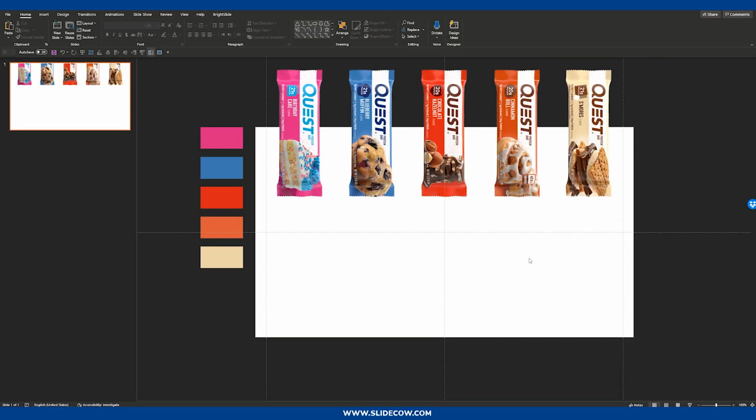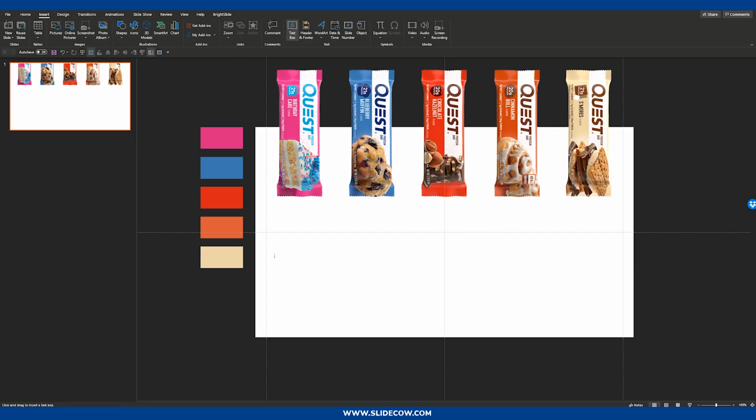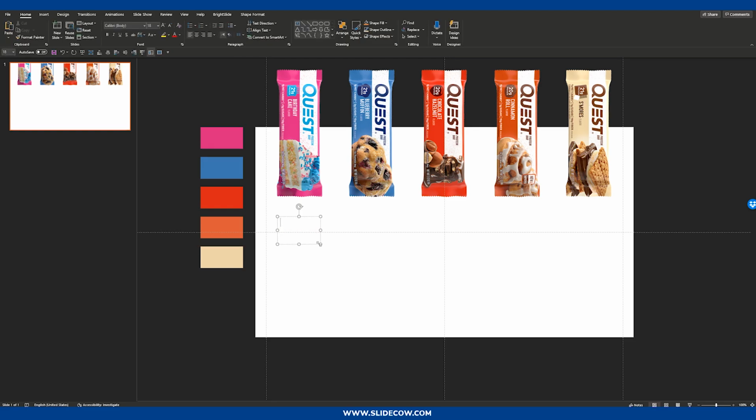Okay, so now that we have our protein bars lined up, looking neat, we're going to bring in the text boxes that describe each respective protein bar. Now this step is pretty easy. We're just going to go to Insert and click on Text Box and just draw the text box like this and type in birthday, Shift Enter, cake.